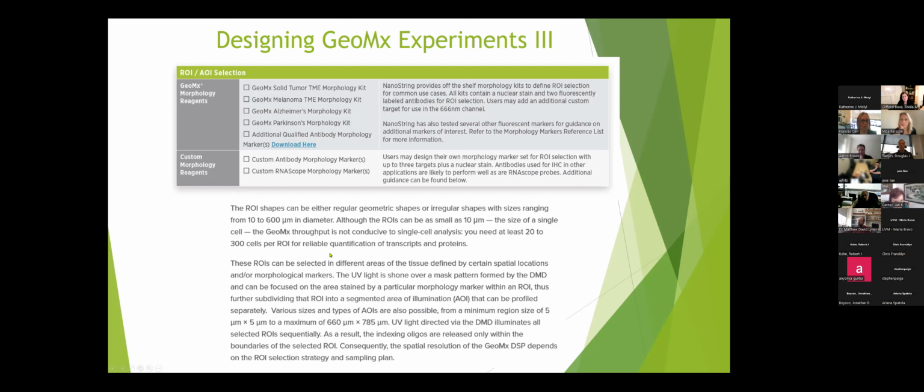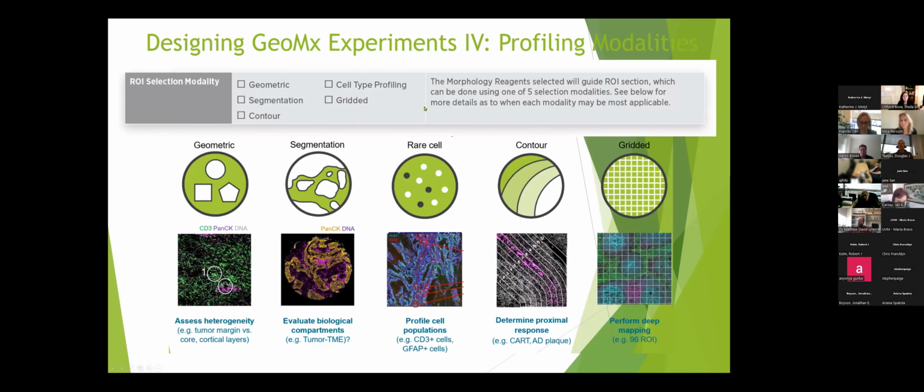The regions of interest can range in size and shape from about 10 to 600 microns in diameter. As it mentions here, although regions of interest can be as small as 10 microns, about the size of a cell, the throughput isn't really conducive to single cell analysis because of the number of cells you need to do quantification of transcripts and proteins. So this is the profiling modality.